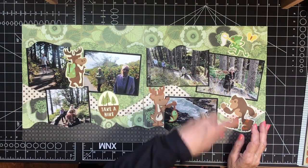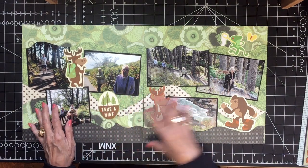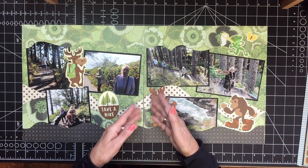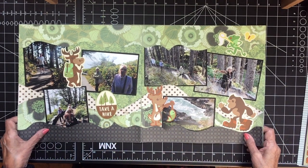And that's photos of us hiking down. I tucked them under the Kiwi Lane. The Kiwi Lane made it flow, and it looks like landscape. I love using it for outdoor photos. So that was a fun page to do.